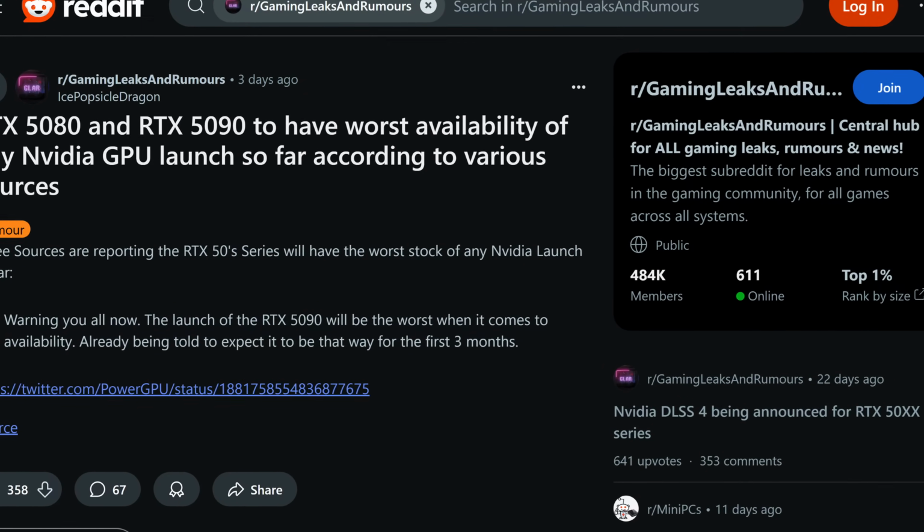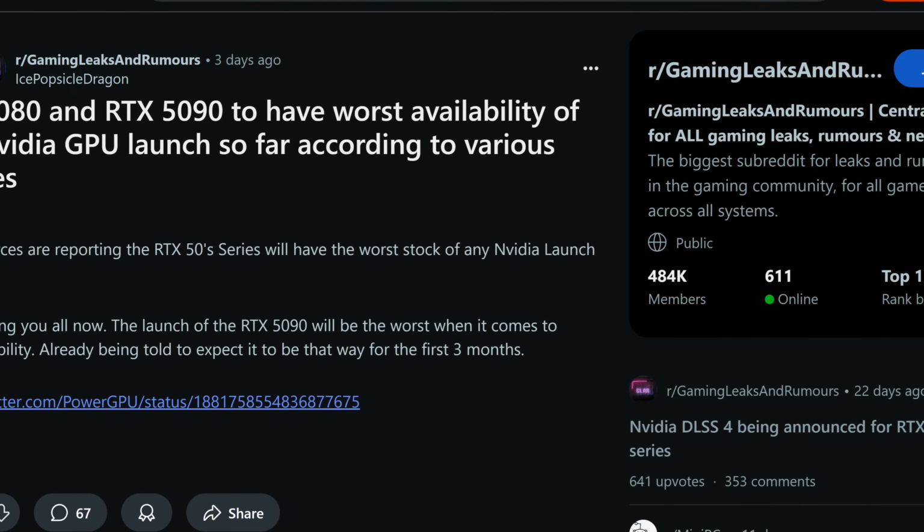I've heard that this stock will be the worst, even worse than 30 series, and we all know how that was, and even worse than 40 series, which wasn't that bad because there was no crypto boom, but still, it's going to be a little rough trying to get one. But let's imagine we're in a perfect reality. What 5090 should you pick up, and which one am I going to pick up on launch day on January 30th?